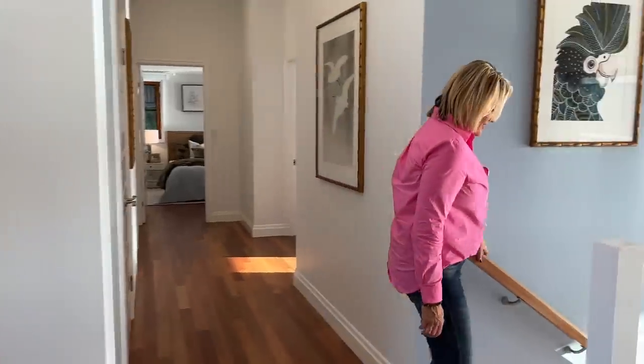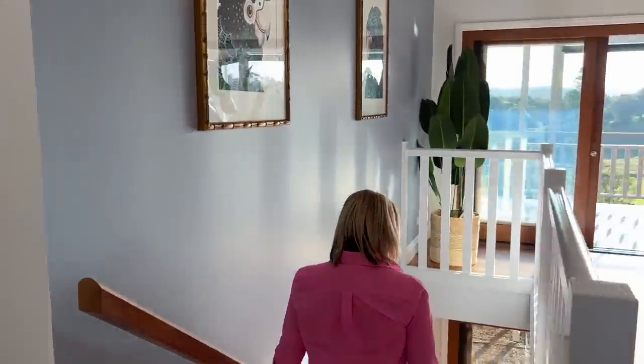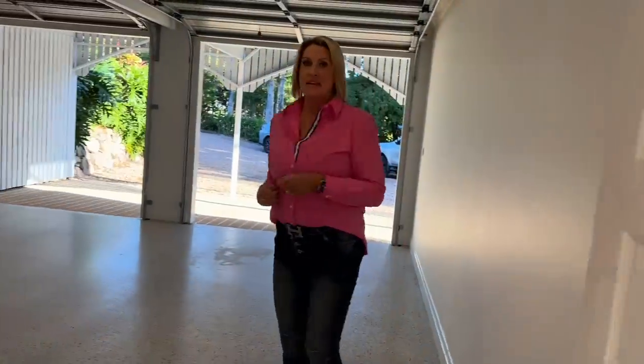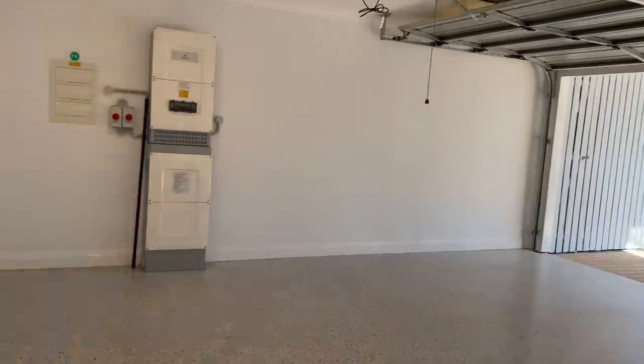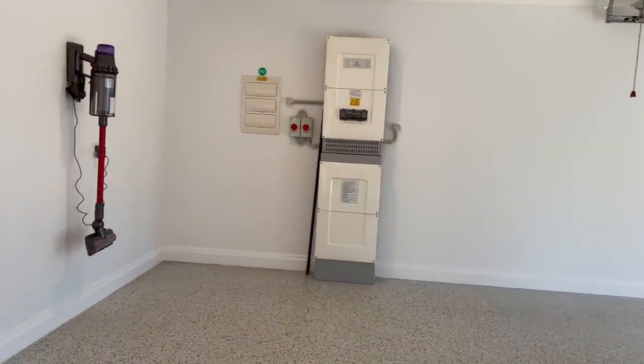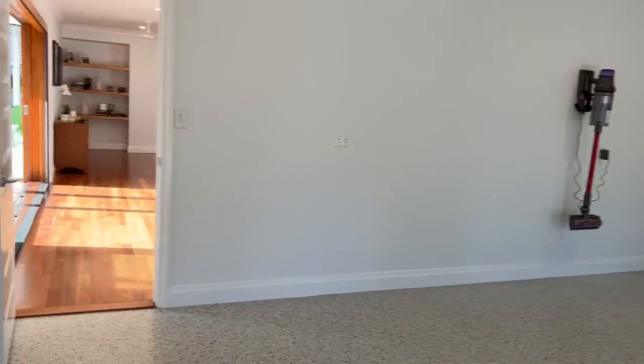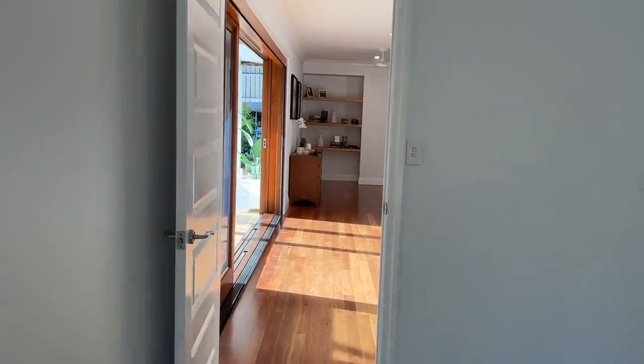Okay, now check out the wellness room. So before we go to there, we'll show you the garage. So double lock up garage. And here you can see you've got your solar here, your main switches here, and your vacuum cleaner charging. So we'll go back through to the office room.